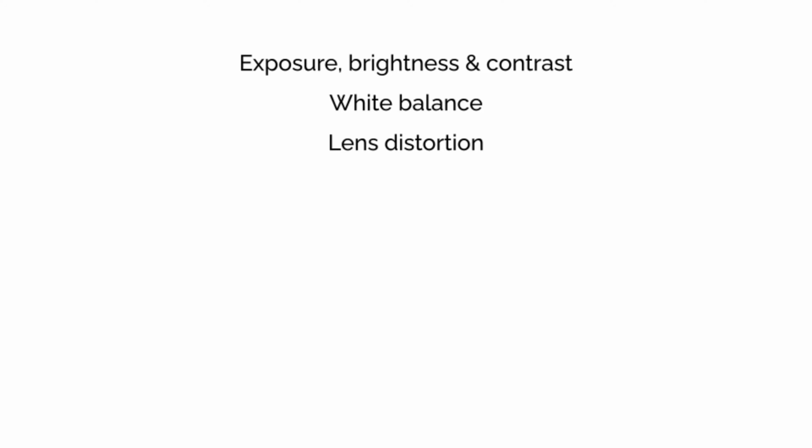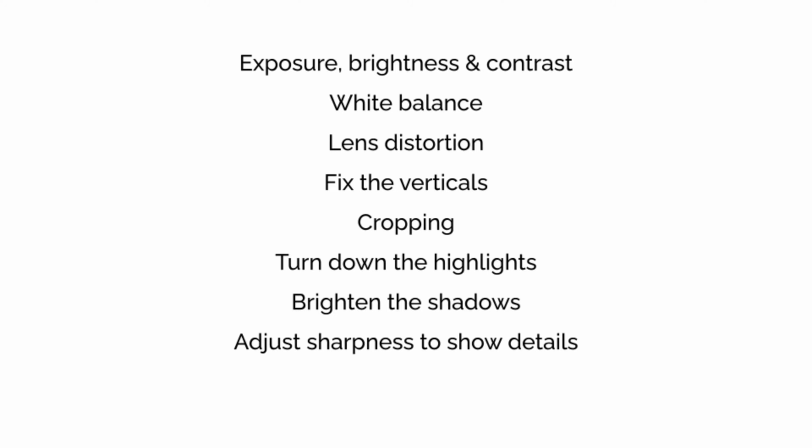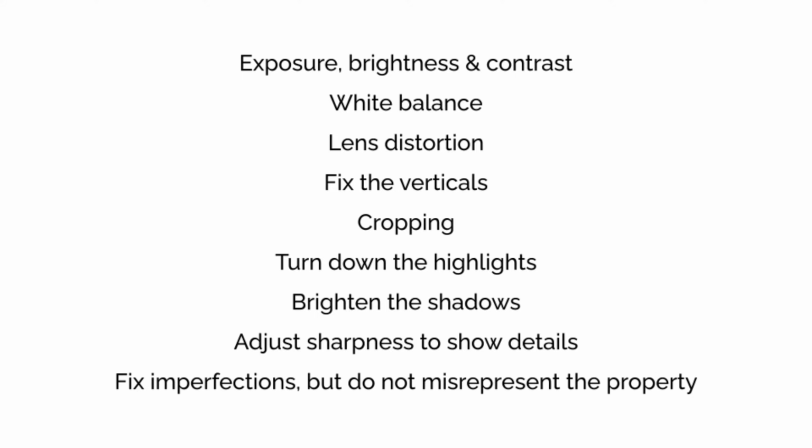Watch your lens distortion. Wider lenses distort the edges. Fix all verticals. Crop where needed. Turn down the highlights. You don't want it too bright. Brighten up the shadows. Adjust sharpness to show detail. Fix imperfections, but do not misrepresent the property.